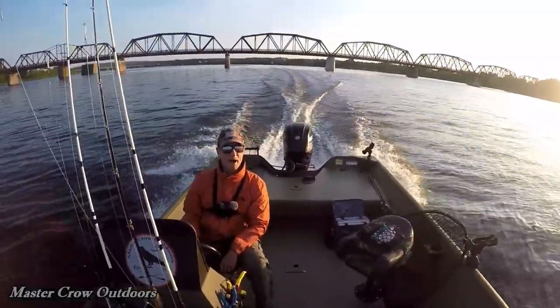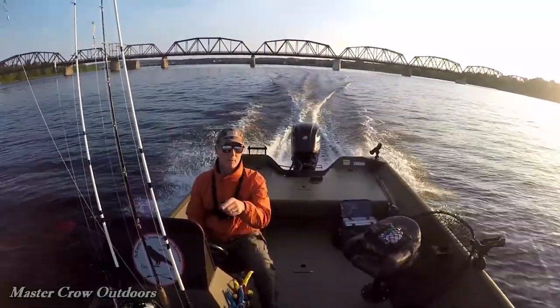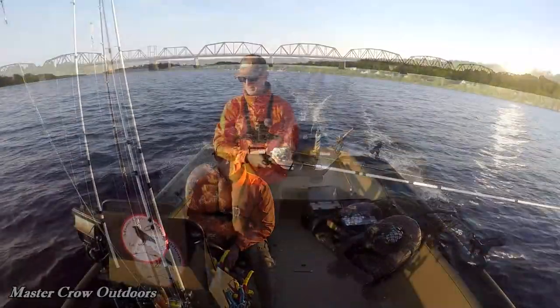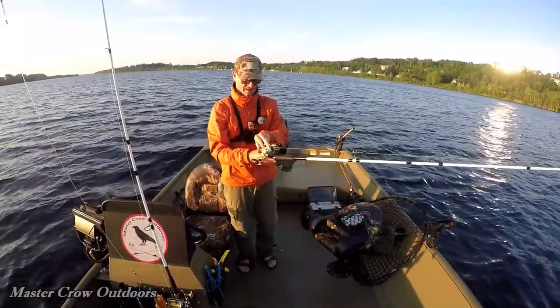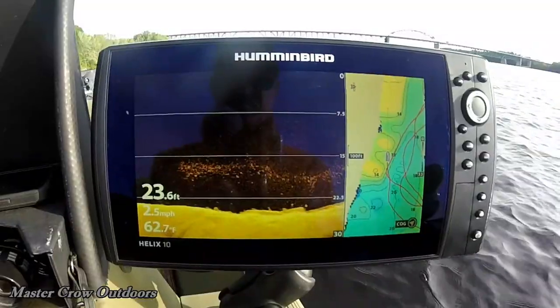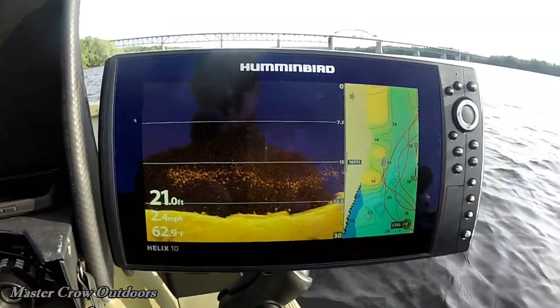Just tried up above for about an hour and no luck, so gonna head down river a couple kilometers. Spot number two, just getting the lines out, we spotted some bait fish, so that's always a good sign.